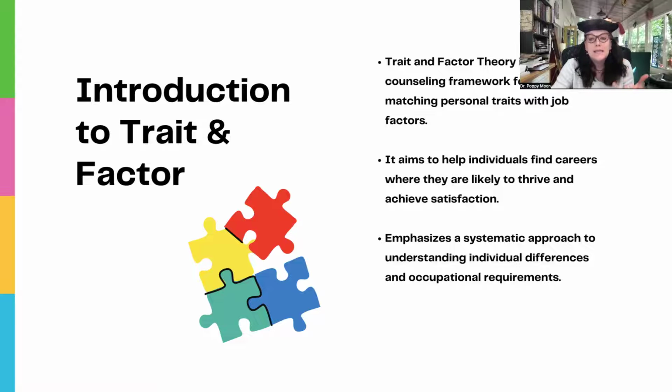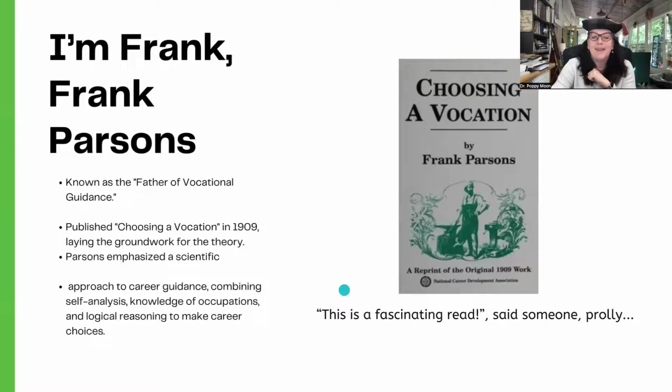So there became this need for a theory. We needed a theory that was a systemic approach that would address the mismatch between workers' abilities and the job requirements that they had. So this theory was really aimed at reducing job dissatisfaction. When people are not happy at their jobs, there starts to be this high turnover, and people are not in careers that they're happy with, and the employers aren't happy with the people they have to work with. So, in steps Frank Parsons.